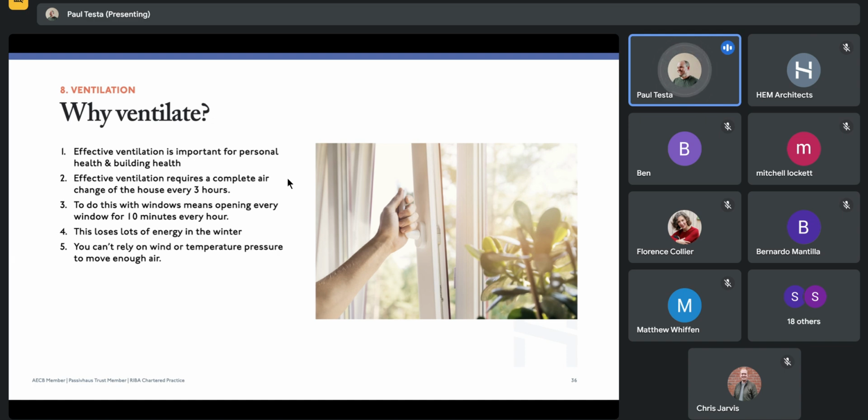We need to change the air in our spaces so that we don't get build-up of VOCs, so volatile organic compounds that come off our furniture, out of our carpet, etc. They're not particularly great for us. Carbon dioxide build-up will make us feel drowsy and can make some people actually feel sick. And will also build up moisture, which will ultimately lead to condensation or to damage to our building fabric. So we need to really control this. Effective ventilation needs an air change of the house about every 3 hours. So if you were to do that with windows, you would need to open every window on your home for about 10 minutes every hour.